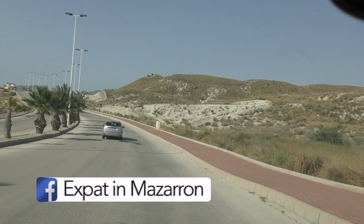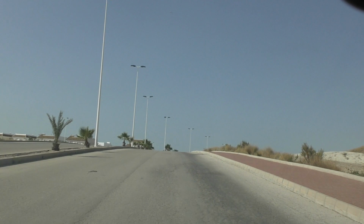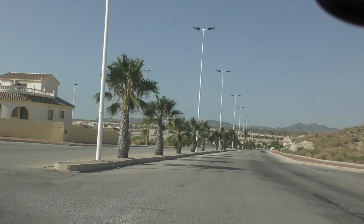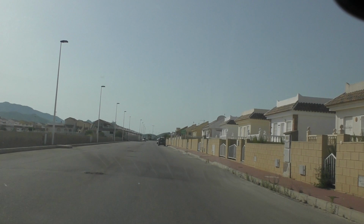As I said before, this road will lead you on to D, but we're not doing that in this video. So we're just coming up to Upper C now. Now the properties to our right, I believe, are one-bedroom properties. I think they're called Victorias, but I'm not 100%. Probably got that wrong.